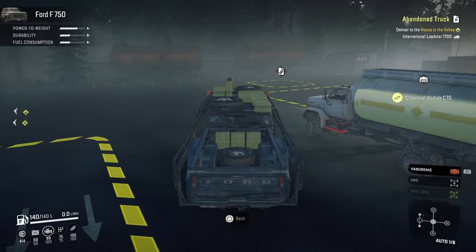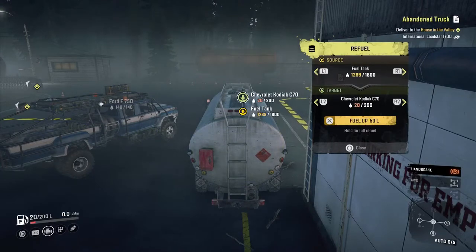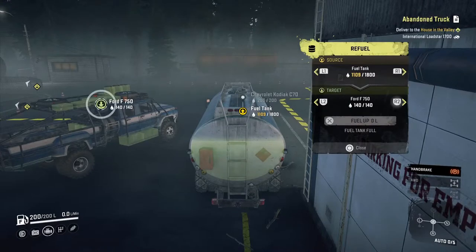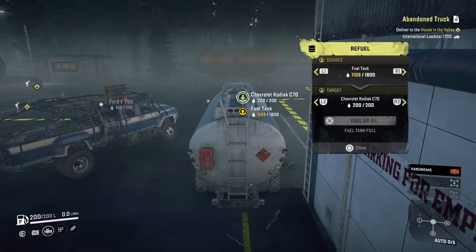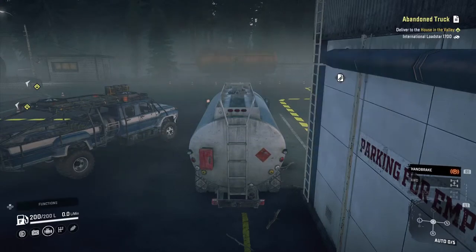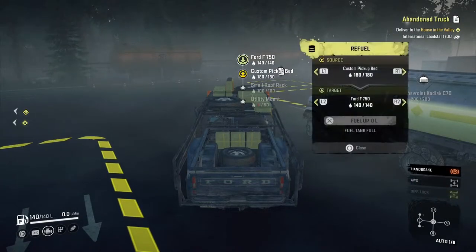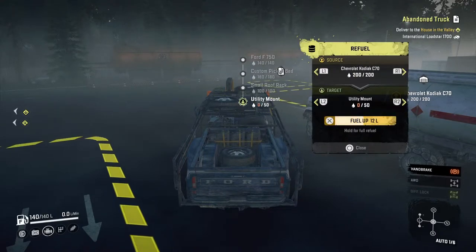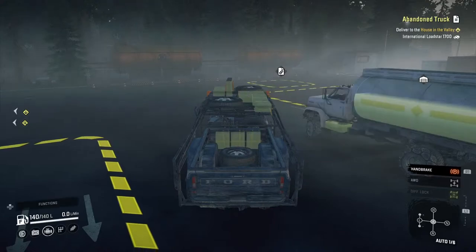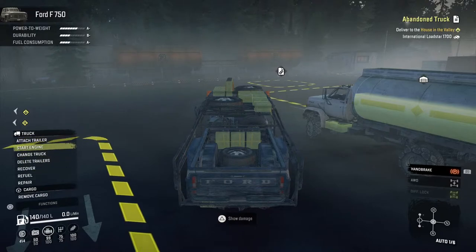So you just got to keep hopping back and forth between the trucks, because you can't refuel an add-on from an add-on, if you know what I mean. So you see here when I'm clicking through, I can't see the Ford's fuel tank etc. So you have to do the multi-step, which is just a bit slower, but it works. So then from the Chev to the utility mount. Alright, so we've effectively filled everything up from the tanker. Okay.